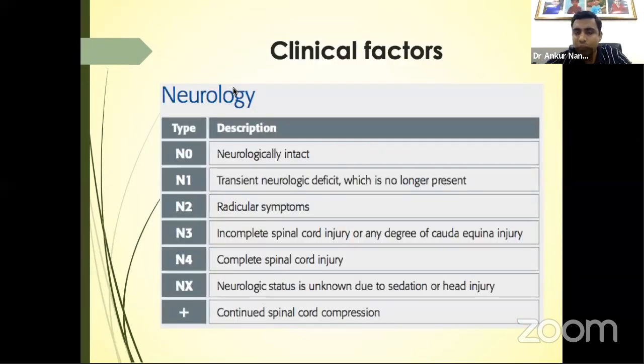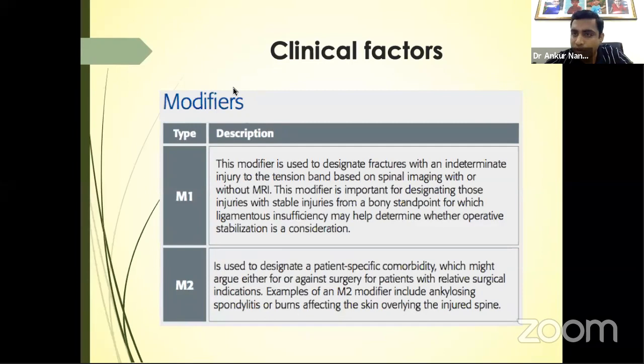Then there are neurological factors, which give different meaning to different neurology. Then there are modifiers about whether a tension band is broken or not broken. So it gives a lot of description and helps us in making a decision.